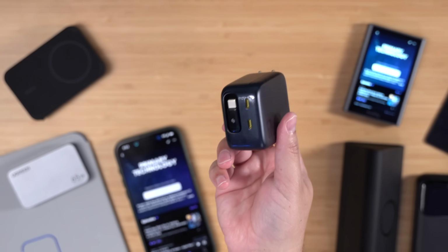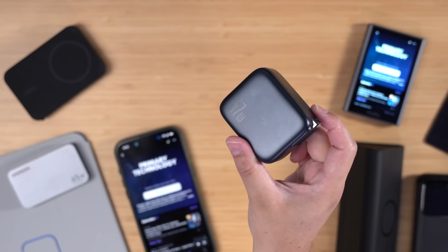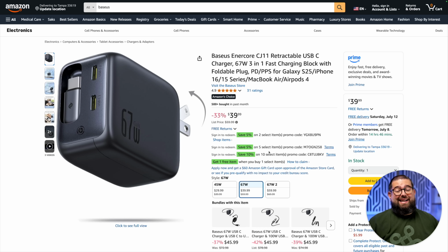This is more than enough to fast charge my MacBook Air, so this is now my default go-with-me charger. And it's on sale right now, only 40 bucks.